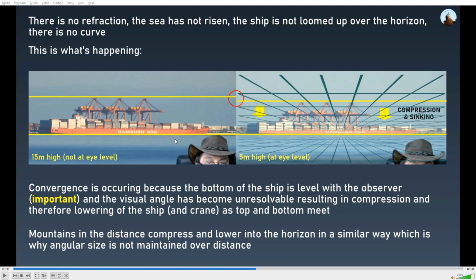So this is how he explains the fact that the ship is compressed from the bottom up, on the bottom, and not compressed at the top. The sea level appears to rise. So let's go here. There is no refraction. The sea has not risen, and the ship is not loomed up over the horizon. There is no curve.